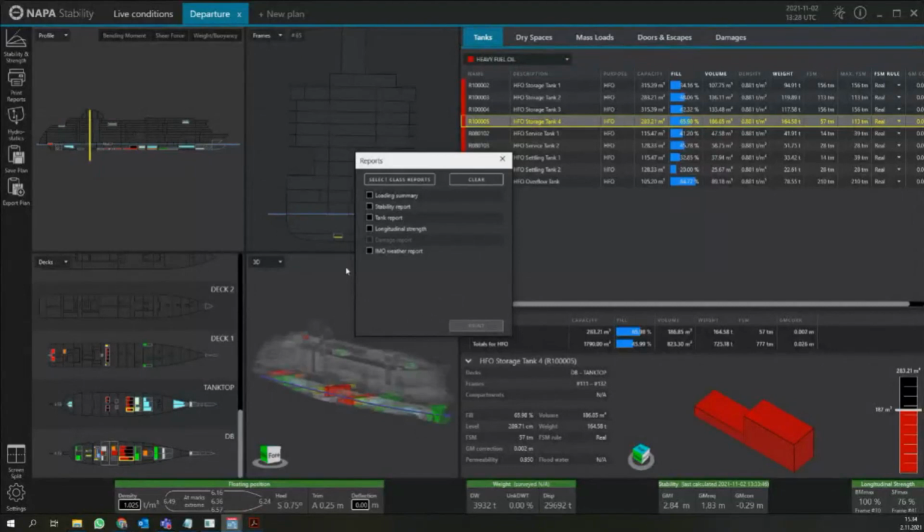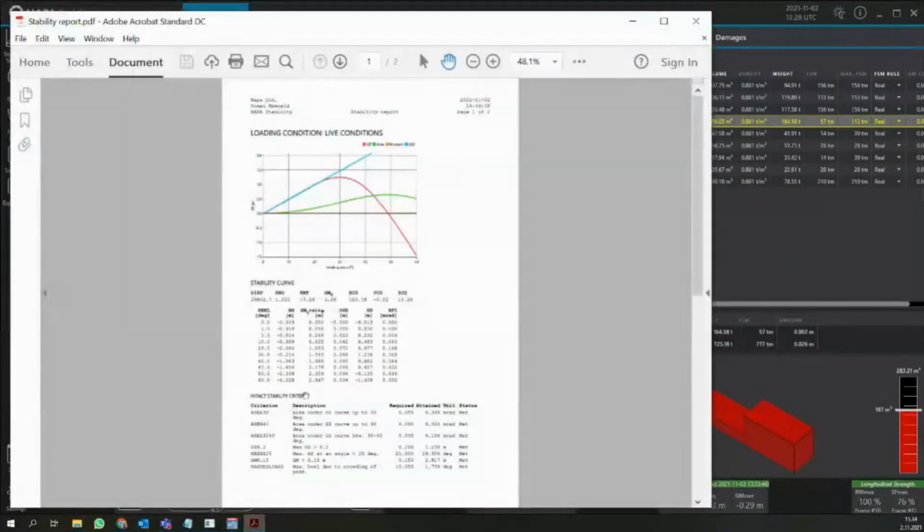And the stability report, I have one example here. So this is how it looks. So we have a GZ curve visible, then the heeling angles and corresponding parameters shown like that. And then we have stability criteria available at the bottom.